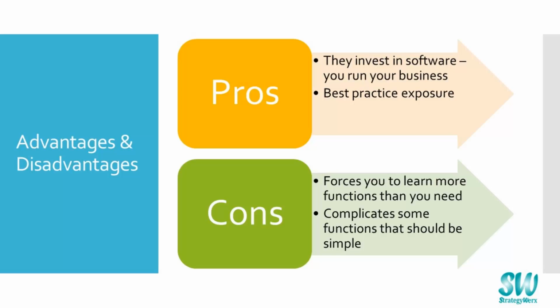Most small businesses can't compete anymore without complex software, so the big leap is to accept the challenge and take your business to the next level.